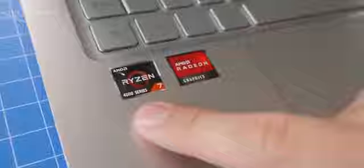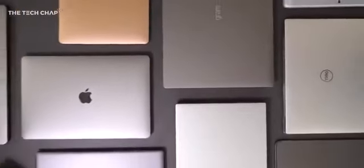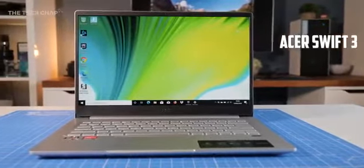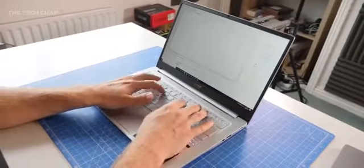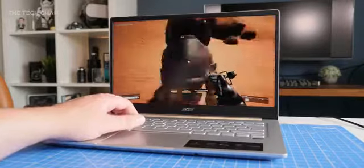4000 series of chips, which means we're finally seeing some proper competition with Intel's 10th gen CPUs, which is great news for us when it comes to choice and value for money. And I've just got my hands on the new Acer Swift 3 with a Ryzen 4300U, and while it is built more like a budget machine and the price is a tad more than I'd like at £800, the performance and better gaming potential make it a great all-rounder laptop.